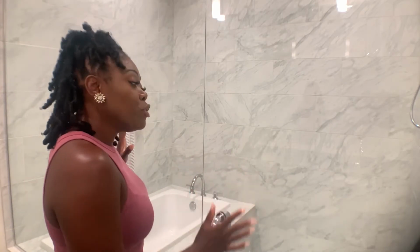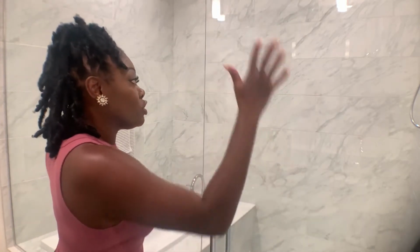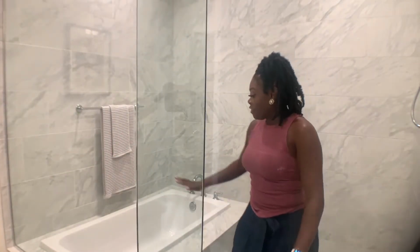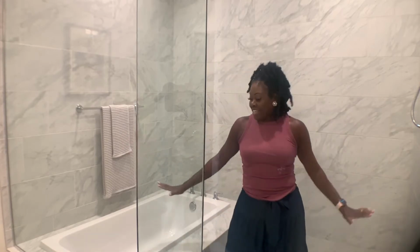So with these units, this is the new style right now where you put the shower and the tub in the same water space. Basically like a water closet, but this is your shower and your bathtub. I just love this design. You have your tub and you have your shower and it's all in the same space.